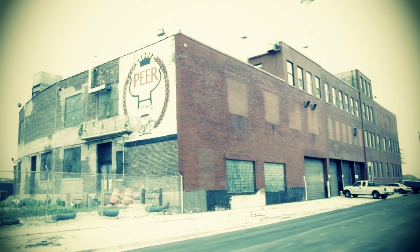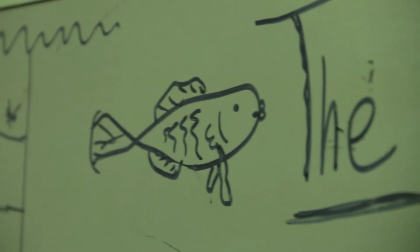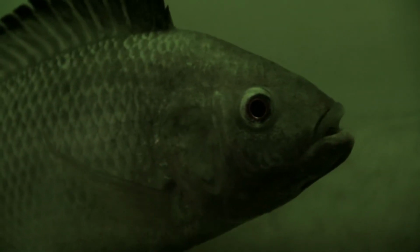Aquaponics is a combination of hydroponics and aquaculture. Aquaculture is fish farming. Hydroponics is growing plants in water. So when you put the two of them together, we're consuming the waste from the fish in a closed-loop system. So the only input to this system is fish food. The fish are fed commercial fish food right now, transitioning to our own homegrown fish food.